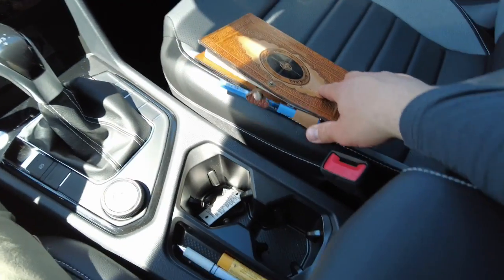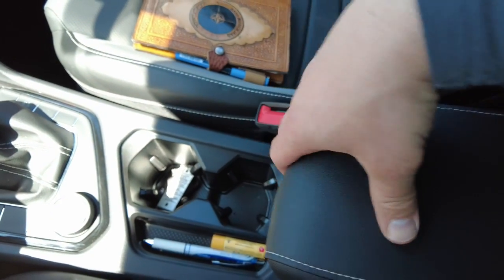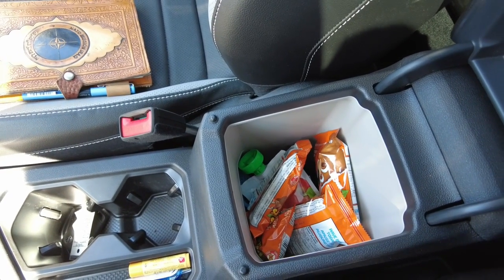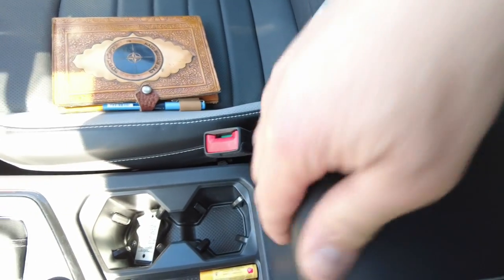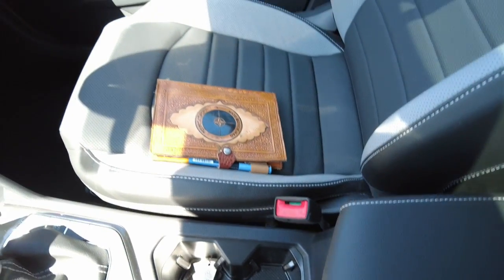Going down to here, we have our cup holders, and here's a nice spot for pens and some lipstick. And here is where I put the snacks for all my kids. Actually, I just got one kid, but he eats a lot of snacks, so that's how much space there is in there. It's a pretty small center console, but it does the trick.